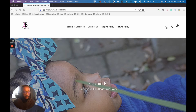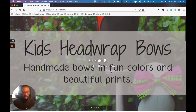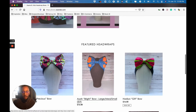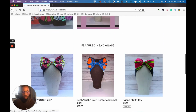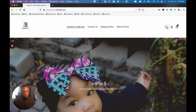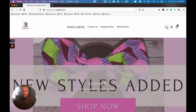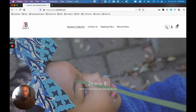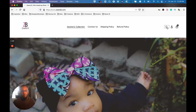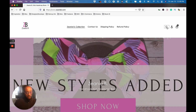Another thing that you have here is this search feature, but I'm going to show everybody in a second, you only have 6 wraps. So nobody's really going to come in here and search for anything. My general rule of thumb is if you don't have more than 2 collections and over 20 products, there's no need for search on your website. And probably it should be around 50 products, but sometimes you can get away with it when you have 20 to 50 products on your website.